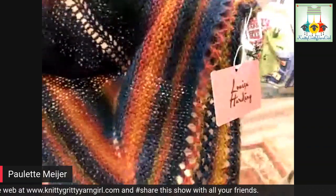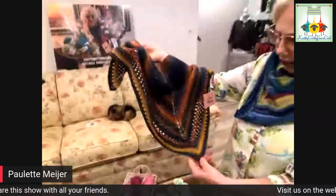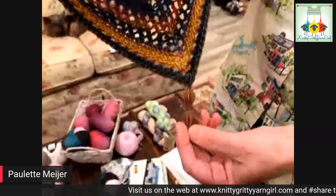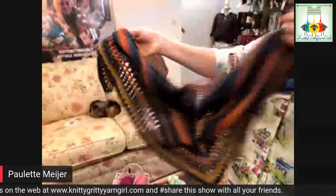And we had something online today about what do you think? Do you like ruffles or not? And someone said they like tassels. And what I thought was really cute about this, it just gets this little teeny tiny tassel right at the bottom of it. The colors are beautiful in here.